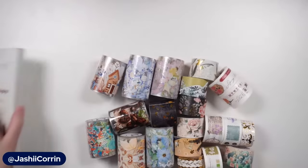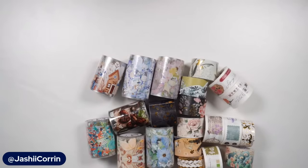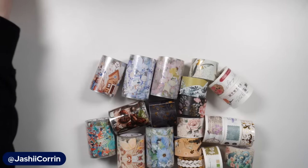But I will endeavor to have all of the different sets linked below. But up next, because I told you, this is not a small haul. This is a big haul. It's a mega haul. All right?